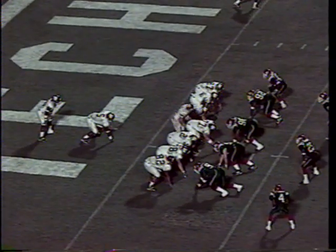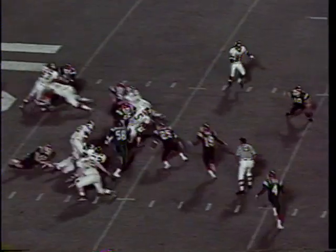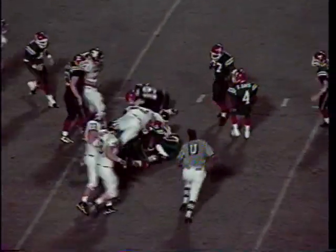Got their jumbo offense in there with Hardiman and Toombs. Toombs the fullback, Hardiman is the tailback. And off goes Toombs. He's across the five. He's going to go to the six-yard line. Near the seven will go Jamar Toombs.